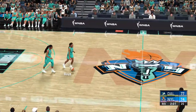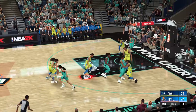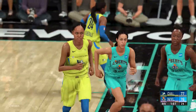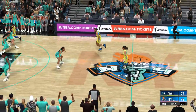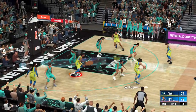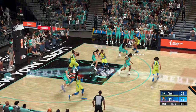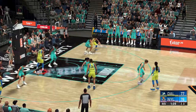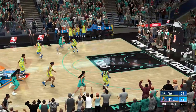Here's Boyd. Just outside. Tries from 10. The shot's good. Huge bucket from Nurse. She's played in a ton of big games, national titles, international competitions. So you know Kia Nurse has experienced all the big moments at such a young age. Now here's Higgins Smith. Stafford. Higgins Smith. Shot clock at 6. A rebound by Charles. The Liberty trail.